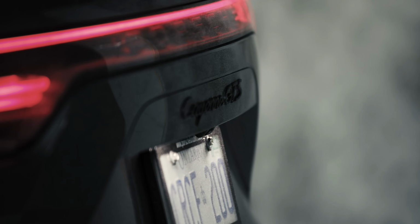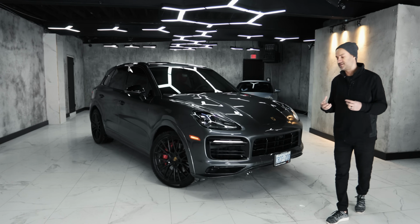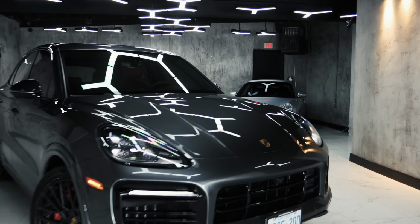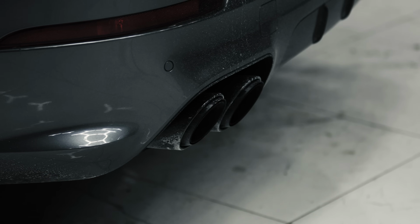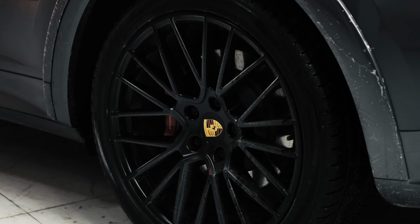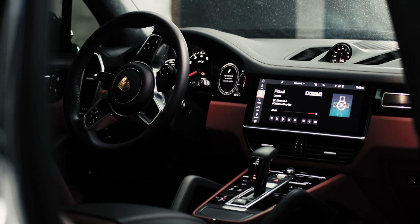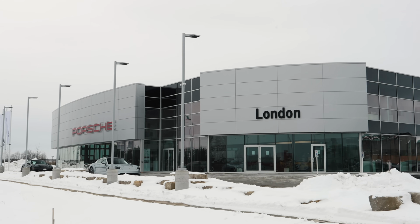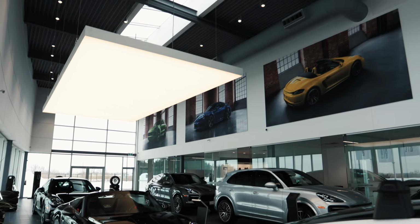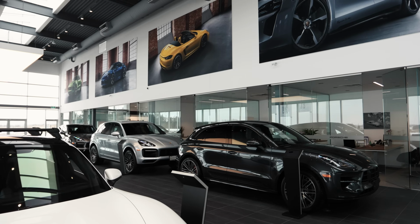Now, when Porsche built the Cayenne back in 2002, one of the original thought processes was that they wanted to produce an SUV that could tow a 911 to the track with a full set of race wheels. And they accomplished that because this thing tows 7,700 pounds or 3,500 kilograms. So that's where they started, but where are they at today? I am excited to bring this car to you. So thank you, Porsche of London, for letting us borrow this 2021 Cayenne GTS.